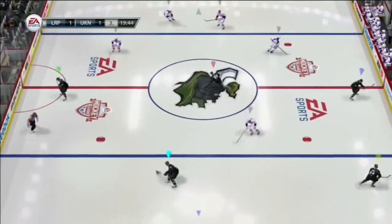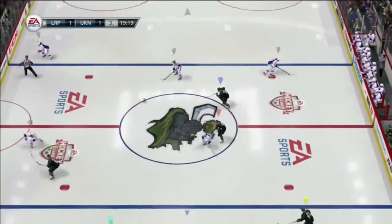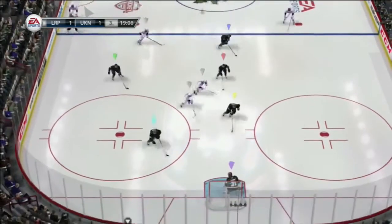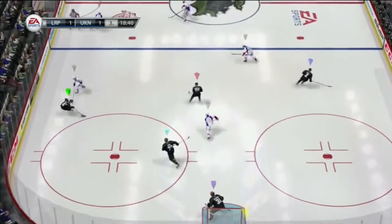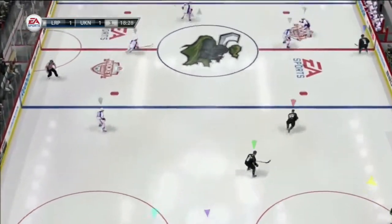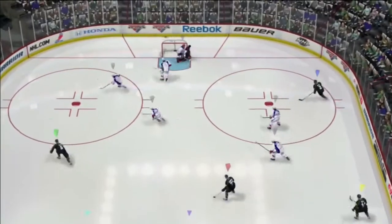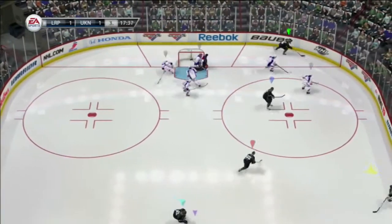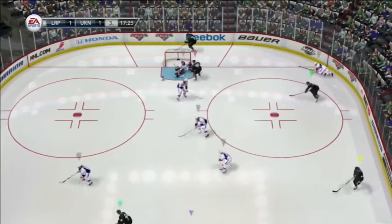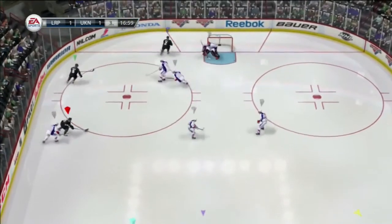And these two teams will try and settle it right here as we're underway. Third period action. Got to get out of the zone. Moves that up ice in a hurry. Controls that one. Shot! That's a good angle shot. Nice save with the pad.